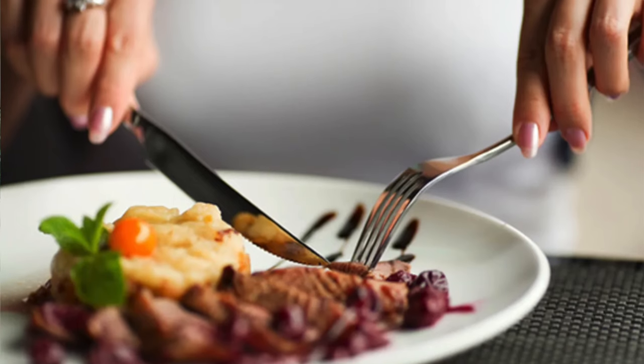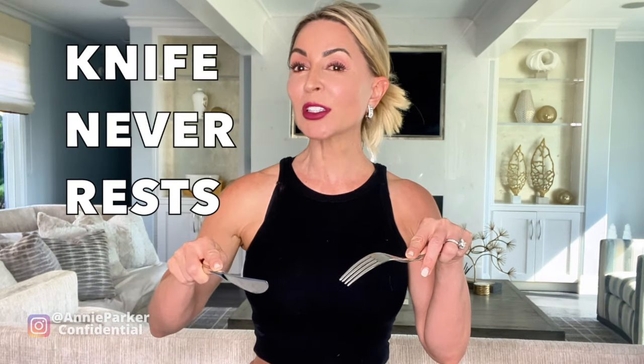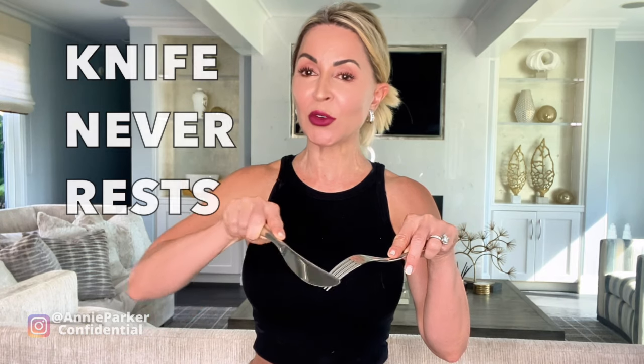The royal family uses European dining style. Like Americans, it's the fork in the left with the tines down, knife in the right, but instead of switching hands, the knife never leaves the right hand. You simply push food onto the tine and lift it up to your mouth. More efficient and, in my opinion, definitely more graceful.